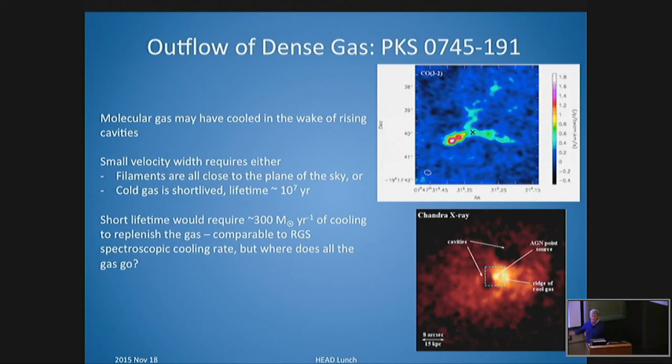The point being that if you let a filament go, it's very dense, it's just going to fall. And within about 10 to the 7th years, it's going to acquire speeds that are substantially larger than the speeds that we see. And so you really need the lifetime of these filaments to be short. That raises its own problems. What happens then is, if you're going to replace this amount of gas in that sort of time, you're going to need to replace it at about 300 solar masses a year. Now, it turns out, if you look at the spectrum, the XMM-RGS spectrum of this system, its cooling rate is about that, remarkably enough.